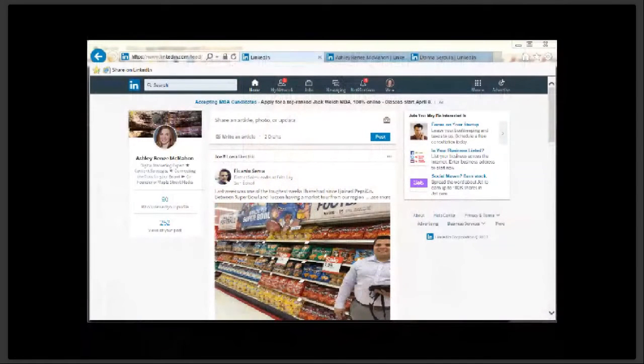With that said, let's just jump in. Bear with me as I bring up the new interface. All right, guys, can you see this? Does this look good to you, or is it reversed? I've noticed that sometimes when I do this, the slides are reversed. Can you see Ashley's homepage on LinkedIn?